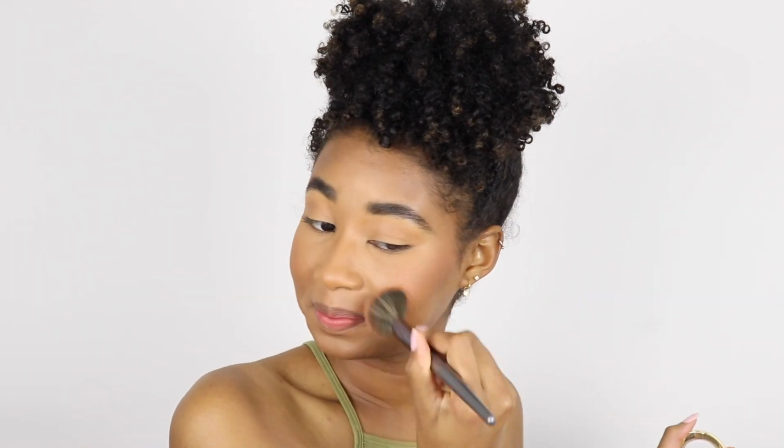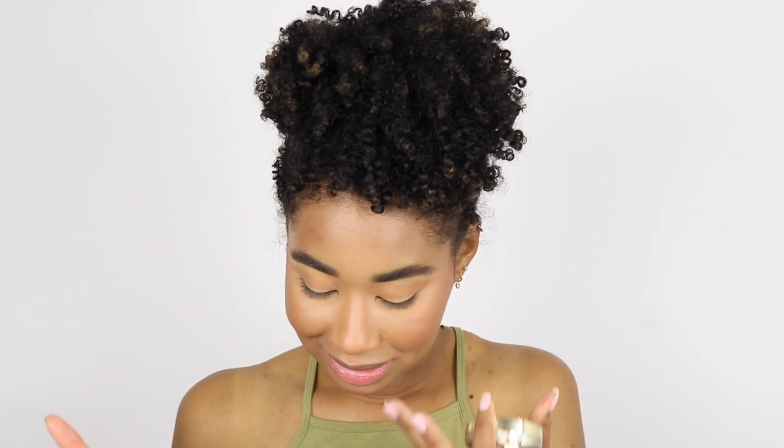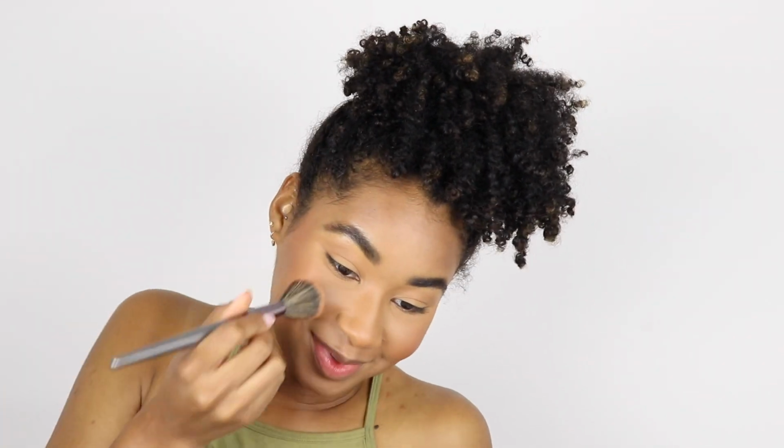Just a little on the nose area. Sure. And then I take a whole bunch of Coralina. I literally use this as a blush topper. I feel like that's how I use it, because I said this in my last video, I'll say it again, I just feel like it doesn't really show up on my skin, but it does at the same time, and since it has sparkle in it, it gives such a nice glow that I just love. So I still use it. Look at how glowy my face is.